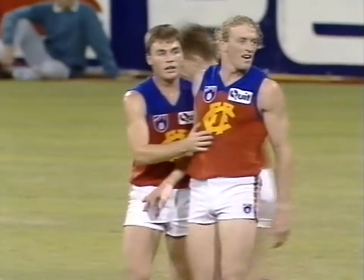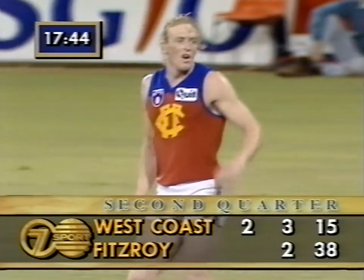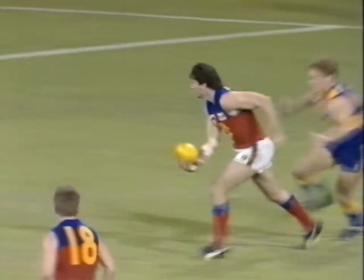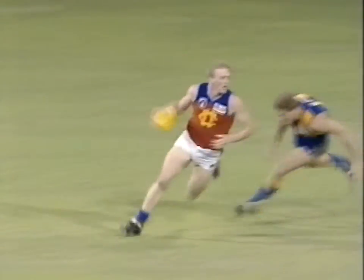A long one from Gale, and Fitzroy have stretched this lead out to 6-2 to 2-3, 38 to 15. Well, in the end, it was a good option by Ross Lyon. Good work there by Stevens too. He's running hard. And Lyon here knew he had no one to get behind. They're in front, a long handball, and Gale plenty of time. McKenna nearly got to him, but gee, did he get a good break too? The ball carrying both Lynch and White.